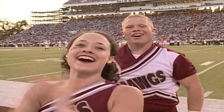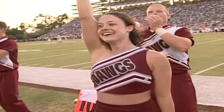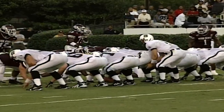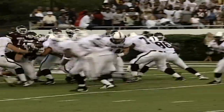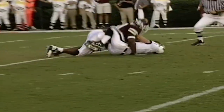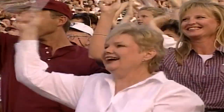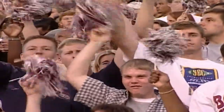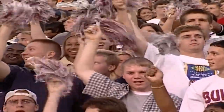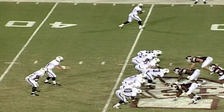Late first quarter, South Carolina on their most impressive drive of the game. They threaten the Bulldog goal line. Phil Petty, two tight ends set. Bulldogs in an 8-man front. Petty is going to be hit and dropped all the way back to the 10. He wanted to throw, and he couldn't get rid of the football. Mississippi State got through, denied it. Clinging to a 3-0 lead late in the first half, it's that Dog defense again that responds.